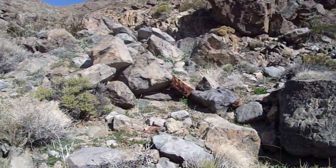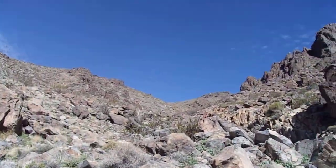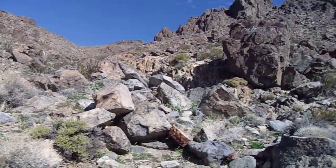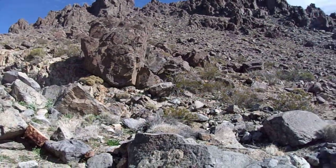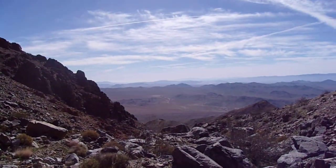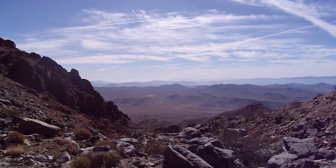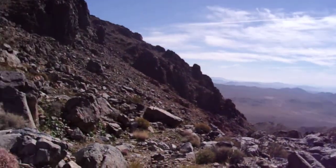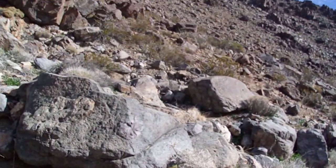Well, still climbing up the gully. I think that might be the notch I'm trying to get to right there. It looks like it. So, still got a ways to go. But I've come up quite a ways too. I could barely see Camp Rock Road way out there, and the power lines quite a ways away. So I've come up a long way.